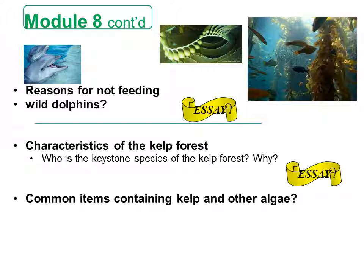They start associating boats with food. They get close. They are much more likely to get hit by a boat propeller or caught up in a fishing line or a fishing net. The dolphin could lose its instinct to hunt, and you could get bit. There you go. That was 5. I gave you an extra one.